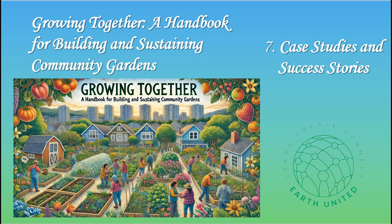Wow, that's amazing. And I can see how being in nature, nurturing plants, could have those kinds of effects. Yeah, and for people recovering from illness or injury, it can give them a sense of purpose, help them regain motor skills, even improve cognitive function. It's incredible how something as simple as gardening can have such a profound impact.